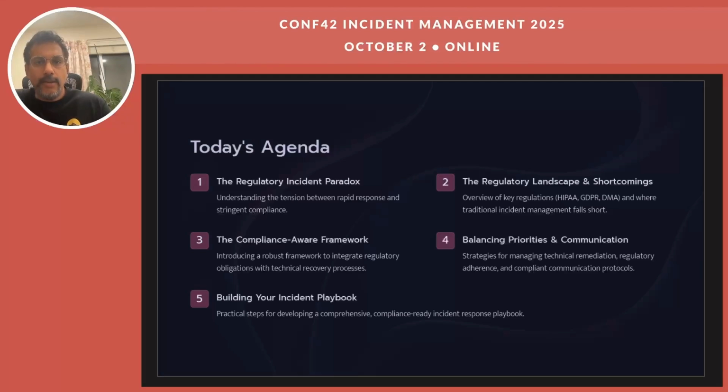Today's agenda will be split into 5 different sections. The first section will be about the regulatory incident paradox, which will talk about the competing needs for quickly mitigating issues while balancing the need to meet the compliance requirements. And then we'll move on to look at the regulatory landscape and the shortcomings of the various key regulations in place like HIPAA, GDPR, and DMA.